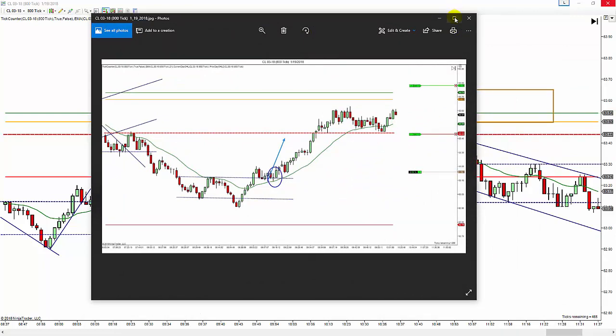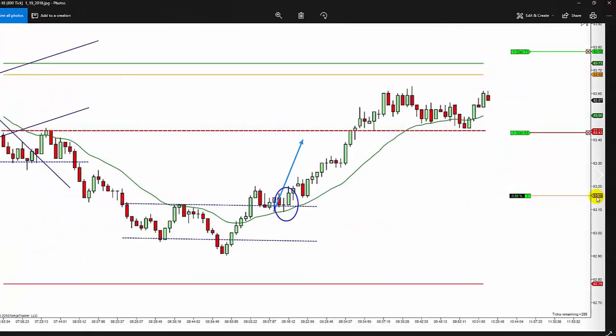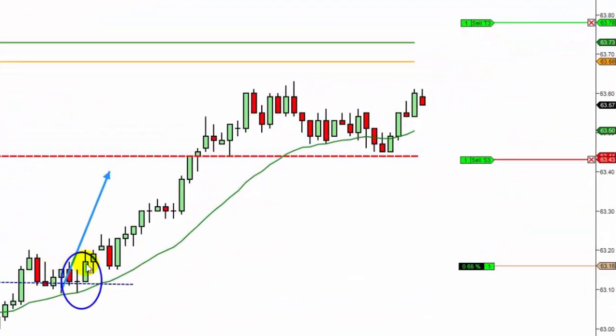You can see 63.16 right at that area. Price moved up and is at 43. It rotated up, came back and took me out at 43. So I really only got that second contract.